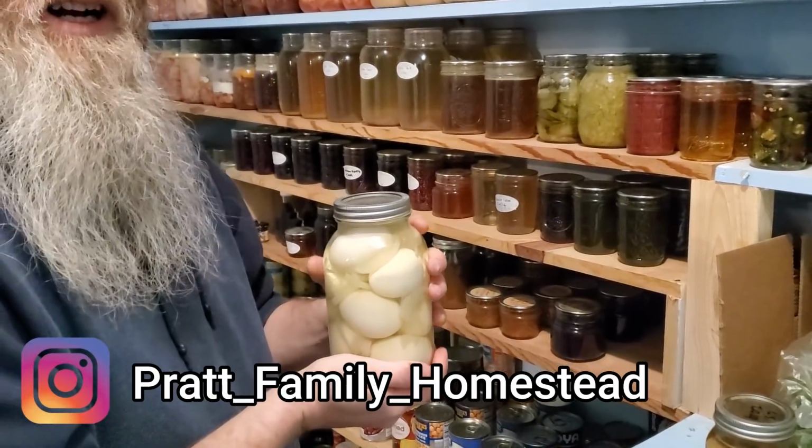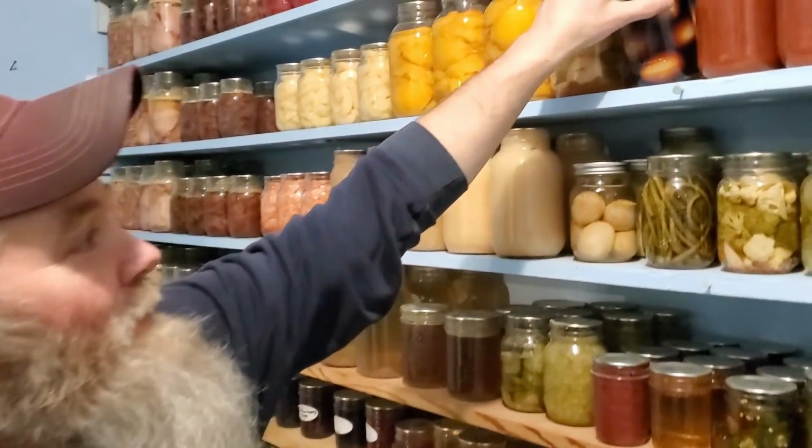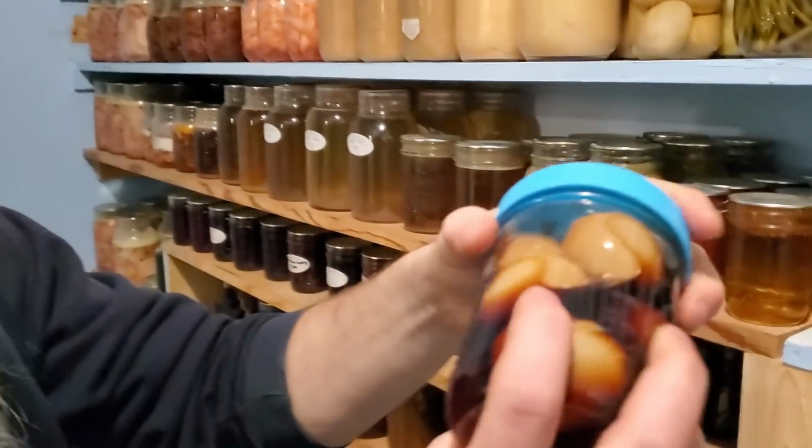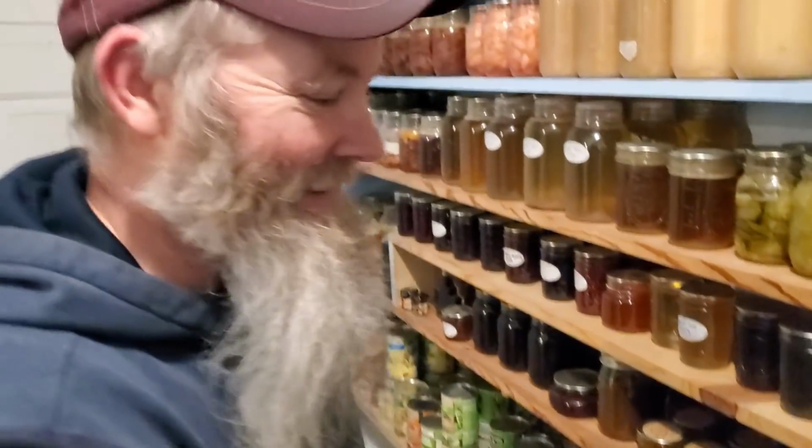That one I'm going to go back on Instagram. I'm going to flash it up for you guys because I know I put it on Instagram. These ones that should be inside, we should be eating them right now. These are soy sauce eggs. Oh my gosh, are soy sauce eggs amazing? Amazing! I love soy sauce.